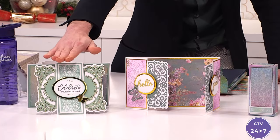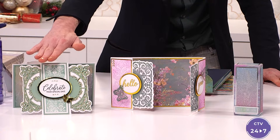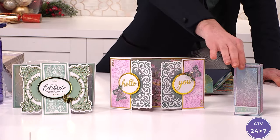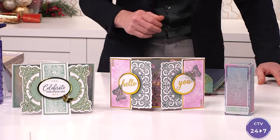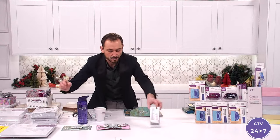So number one was from our floral frame embossing folder and die launch. So number one in Wake Up Call. Number two within launch day. And then number three from our launch party. So that was from Lily just there. So one, two, or three. The choice is yours, and you literally got a little minute or two to get your votes in.